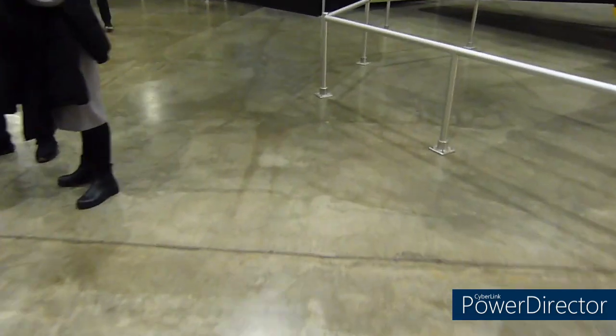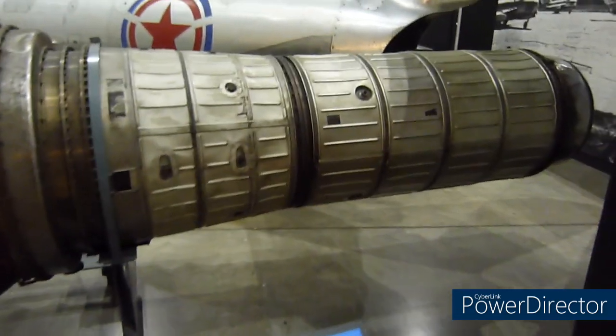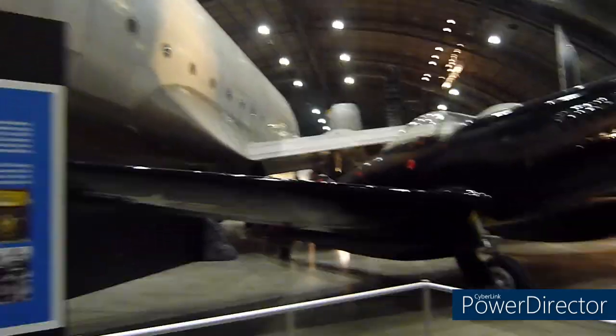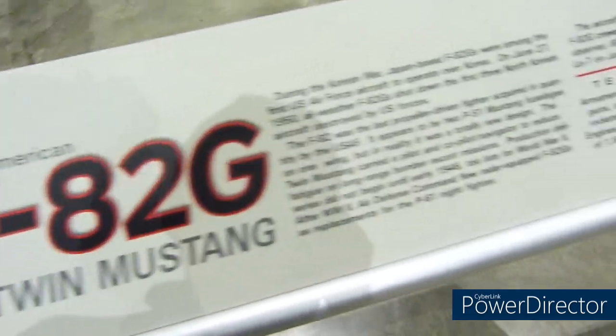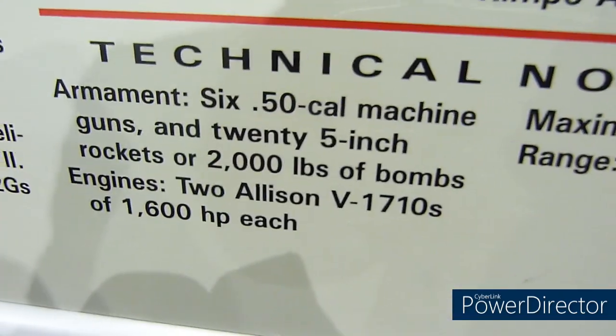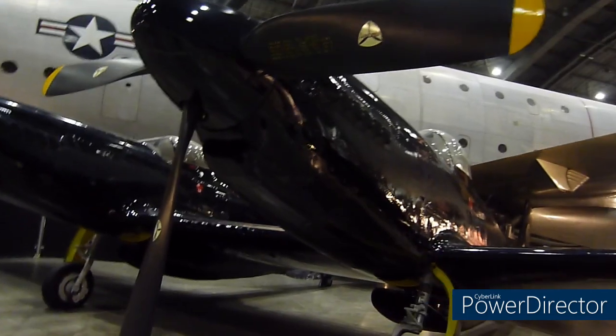And if we walk over here, you can look at the jet. There's another plane over there. But right over here, we have a Twin Mustang, which is very interesting. Like, very interesting. Yeah, F-82G Twin Mustang. 1,600 horsepower each. That's the engine. That is very impressive.